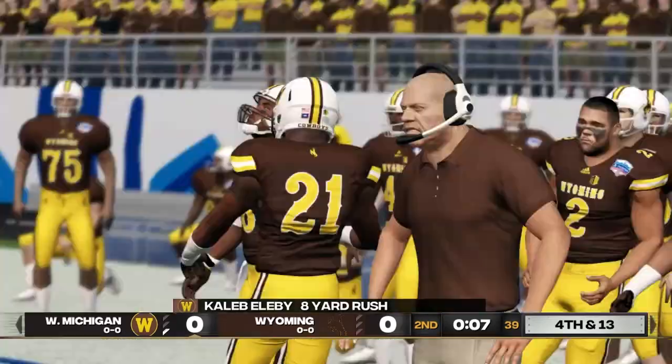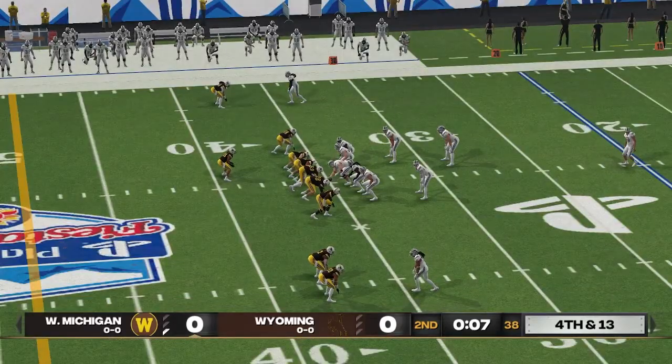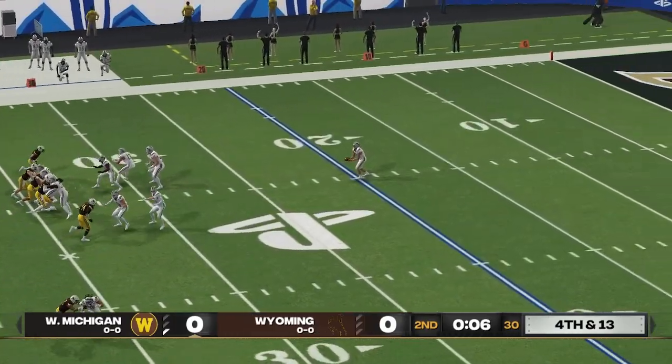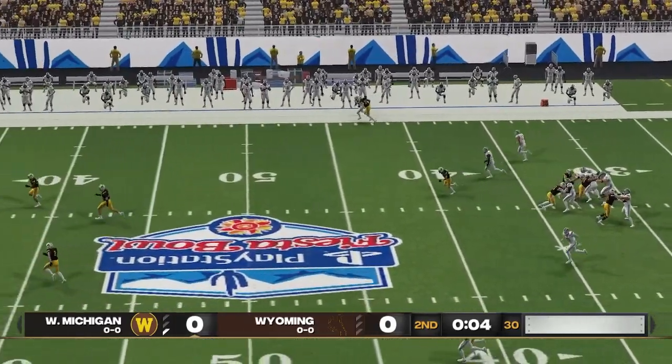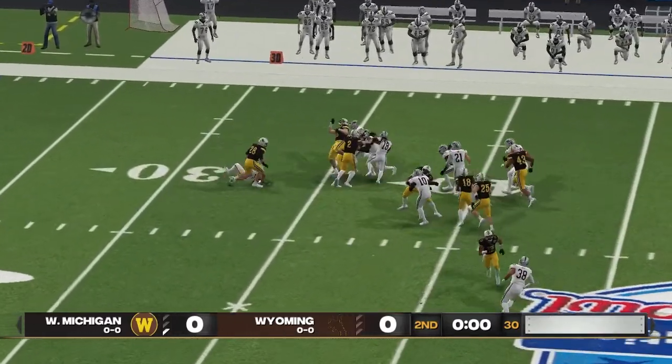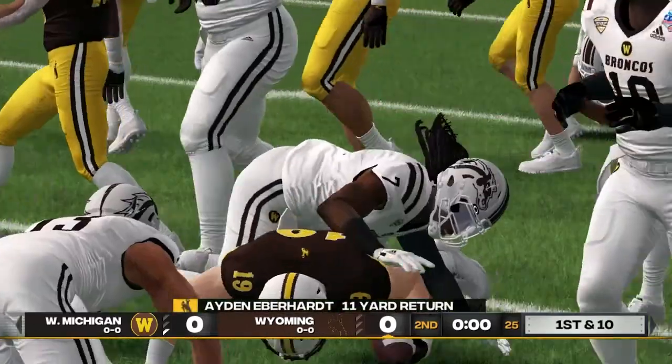Gets out to around the 35. Brad, looking at this play selection and the result of the play, I think the offensive coordinator is trying to just pick up as many yards as they can to set up possibly a punt, but see if they can change field position with a big-time punt by the special team. Oh, he got nailed on that one.